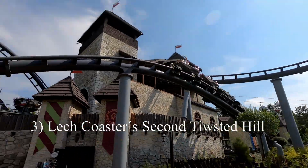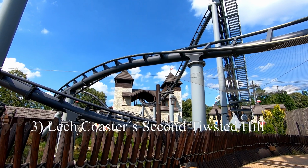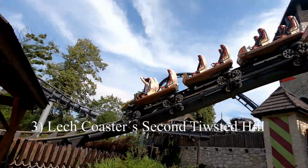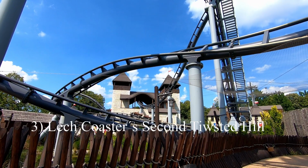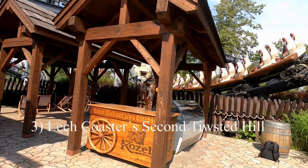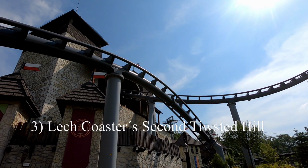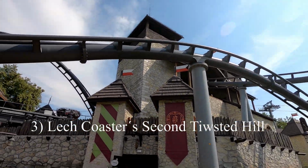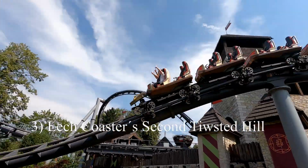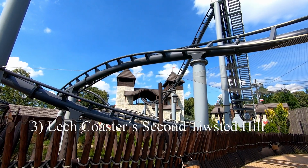Moving on to number 3, we have the 2nd twisted hill on Lег Coaster. That rapid pop of ejector air is really strong and unexpected. The transition from all the intense turns into this crazy airtime moment is just phenomenal. It's not particularly the most aggressive ejector hill, but it's a ton of fun. For this hill, it's not entirely the airtime, but the general placement of the element. The hill caught me off guard on all of my rides, which is really awesome.